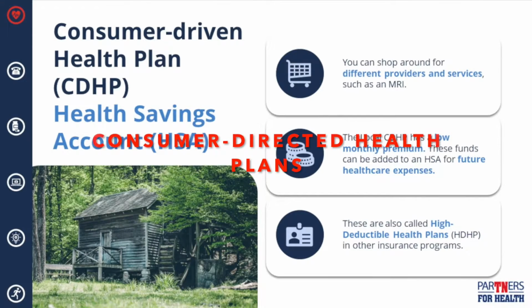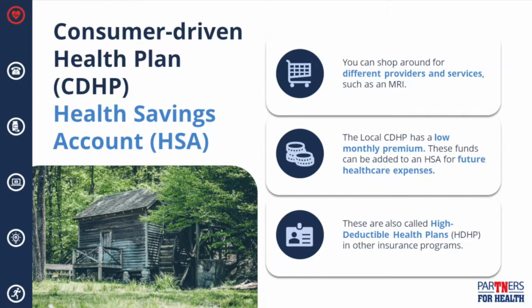Now that you know about the PPO options available to you, let's take a closer look at the Consumer Driven Health Plan, or the CDHP. CDHP is short for Consumer Driven Health Plan. This means that you, the consumer, will drive the cost for your own health care.